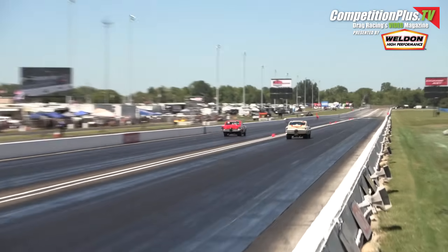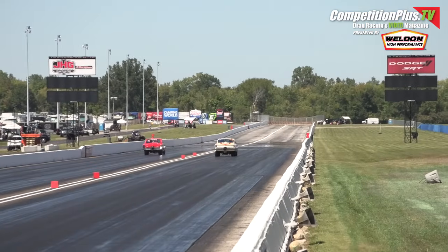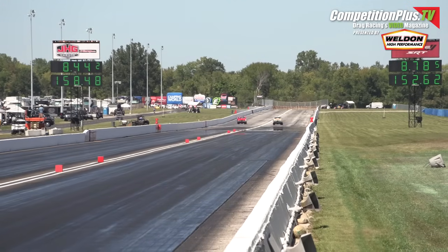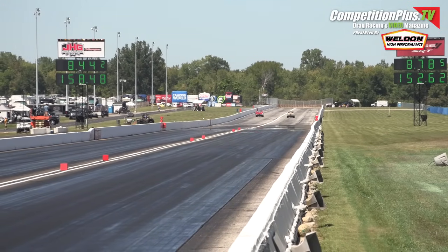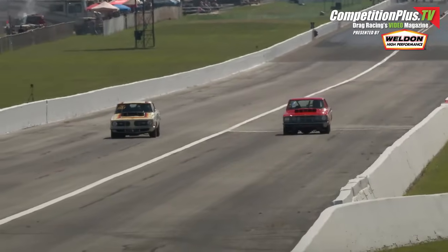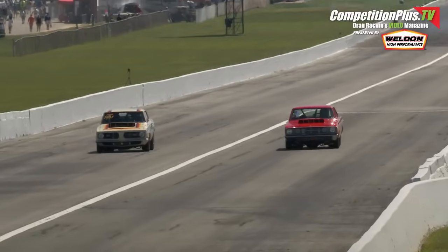Well, the Indian driver really got the reaction timer, but I guess if you're going to miss it, make sure you miss it at the time when the other guy does as well. 844, 158 miles an hour for Jimmy Daniels. 878 for Rick Johnson. Both reaction times started with a 1, and that's not great, but as long as the win light comes on, right?